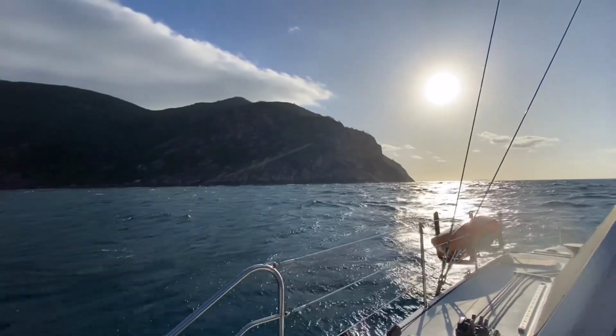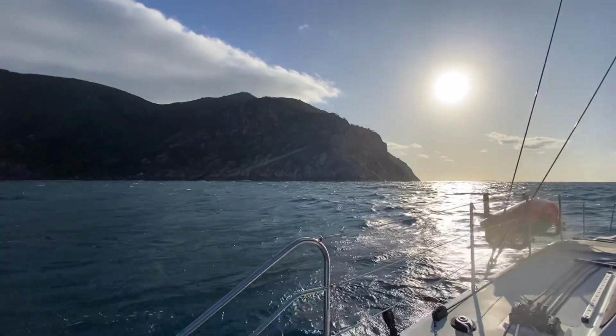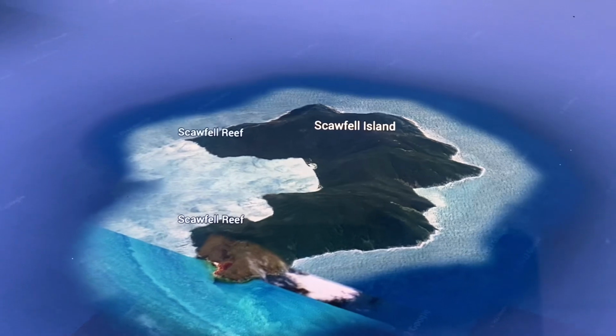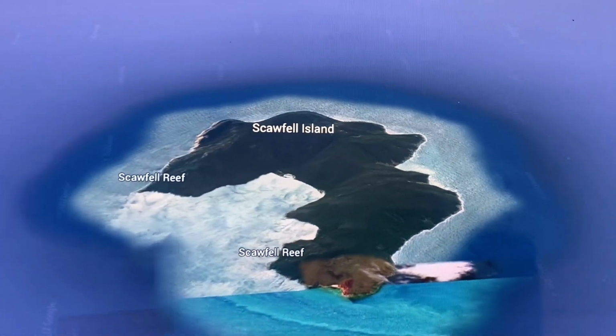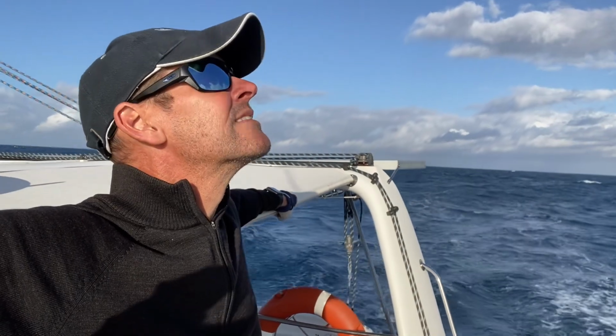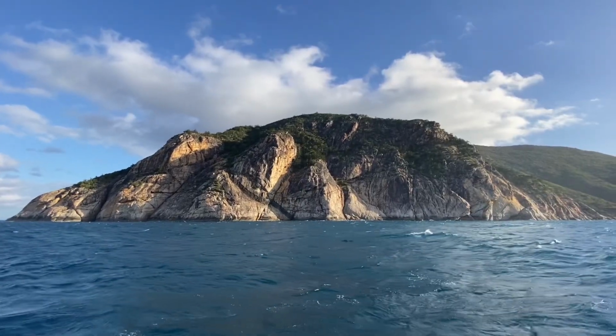With strong wind and rising swell forecasts for the next few days, we headed for the shelter of Refuge Bay at Scawfell Island, about 100 k's north of the Percys off Mackay, and were instantly blown away, sailing in past the towering jungle-clad cliffs and peaks.